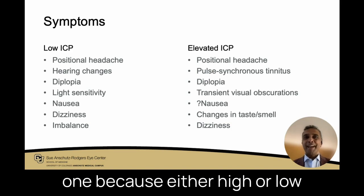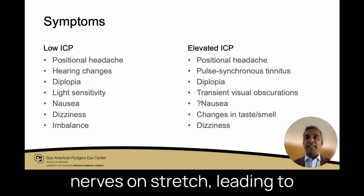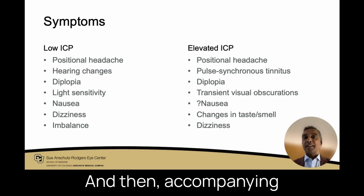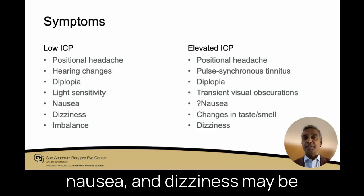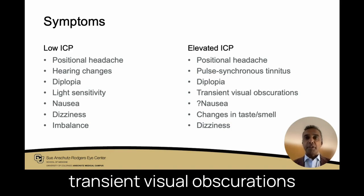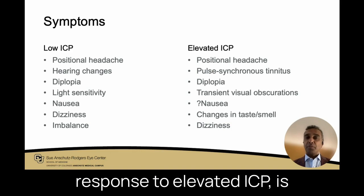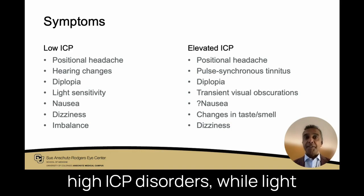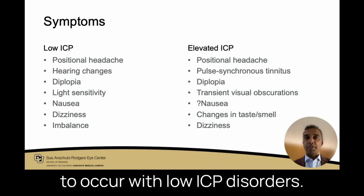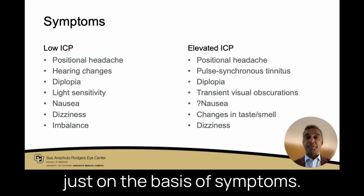Diplopia can happen in either one because either high or low ICP may put the sixth cranial nerves on stretch, leading to esotropia, crossing of the eyes, and a distance double vision. And then accompanying symptoms like light sensitivity, nausea, and dizziness may be seen with either disorder, while transient visual obscurations because of papilledema, swelling of the optic nerve in response to elevated ICP, is much more characteristic of high ICP disorders, while light sensitivity may be more likely to occur with low ICP disorders. But again, a lot of overlap that we can't necessarily tell them apart just on the basis of symptoms.